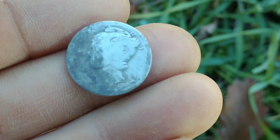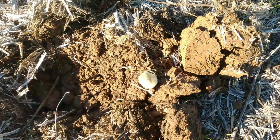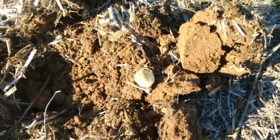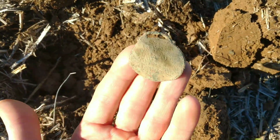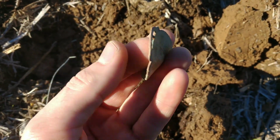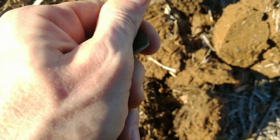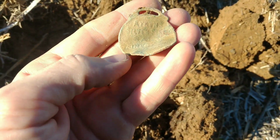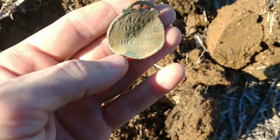Alright. Maybe there's more. Stay a little bit longer. Had a really high signal here, 28, 29. Popped it out and brushed it off. It's going to be a watch fob, I think. Got some kind of lettering on the front. Some kind of advertising watch fob. It says Atkins Silver Steel Saws, and then something below that.